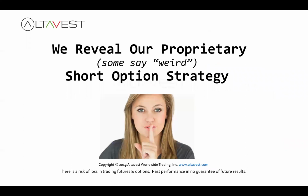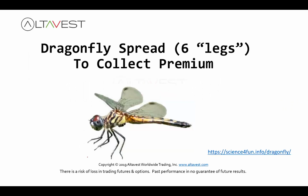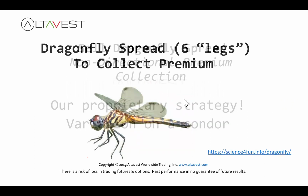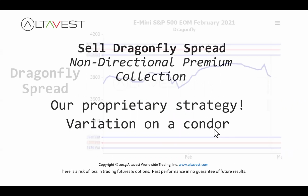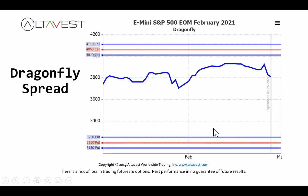And now here's where we reveal our proprietary strategy, our short option strategy for collecting premium. It's called the Dragonfly. That's the name we crafted years ago. We just thought it was a clever name, and it represents 6 legs to collect option premium, and it's a variation on a Condor. And if it sounds complicated, it is and it isn't, and I'll show you why.